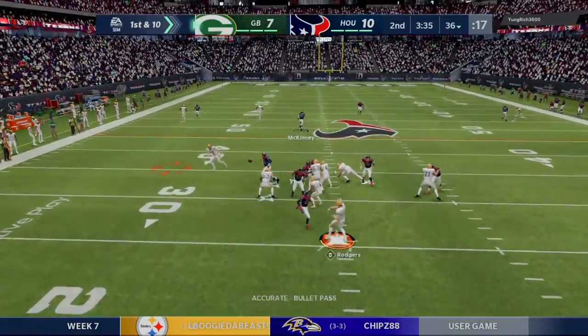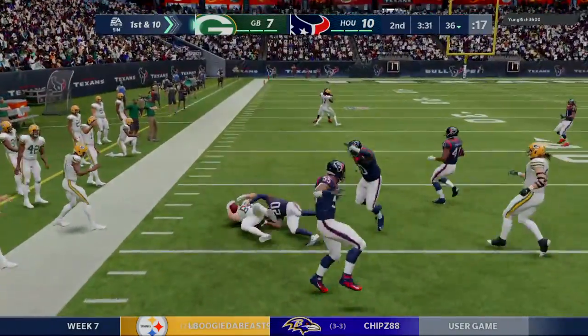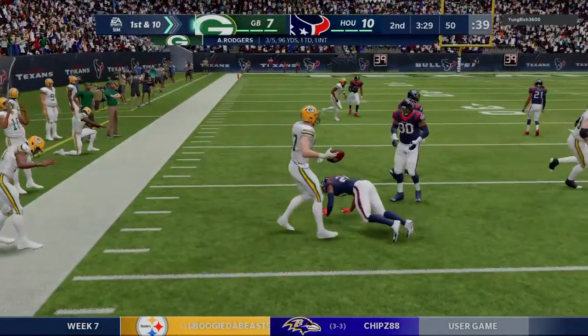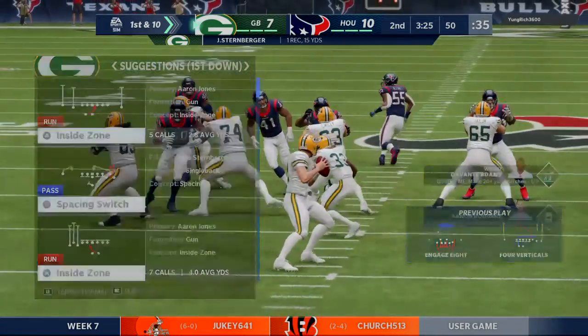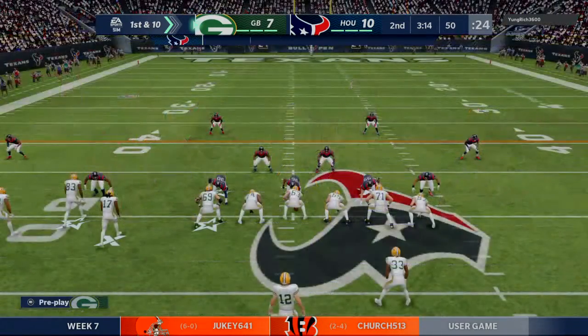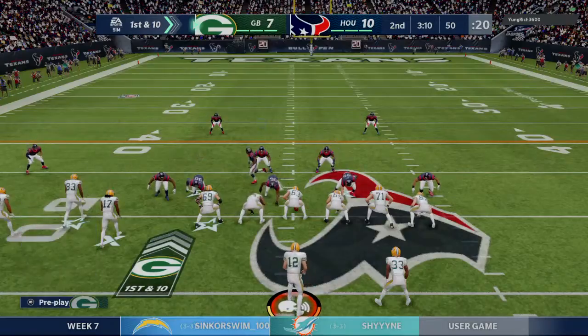From the gun, it's Rodgers. Pass hauled in by the 6'4" tight end Sternberger. And he gets this one to midfield before he's brought down. Give him 15 there, and the Packers have a 1st. A gain of 15. Back-to-back good plays have them on the move on 1st down.